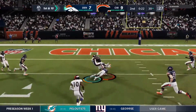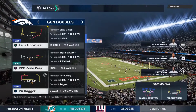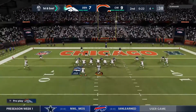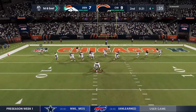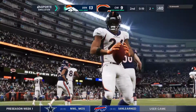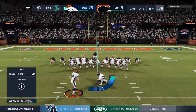That's into the hands of Edwards. And they do get him down, but not before he's able to slip it inside the 5-yard line. And goal at the 5, so it's 1st and goal, and a great opportunity to get that lead back before the break. And that was a fun one to watch right there. A nice in-breaking route. And he'll take it into the end zone for a Denver score. Sony Michel as the first half is winding down.